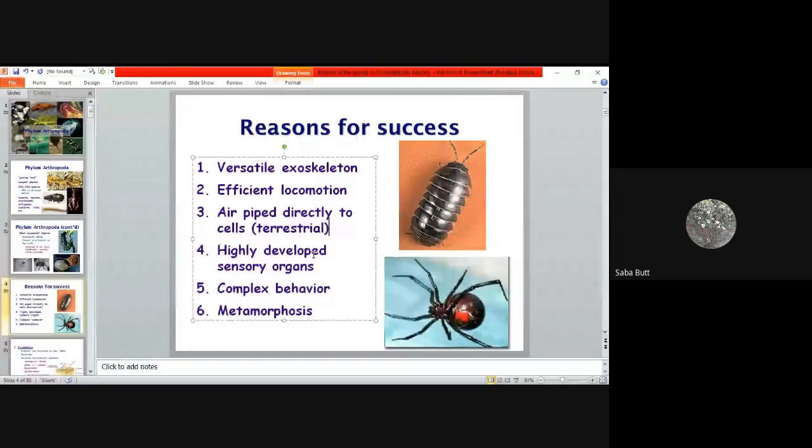Then they have highly developed sensory organs, so they can very easily record the environment and respond to it. Complex behavior helps them survive in their environment better in comparison to others. Metamorphosis, they go through various life forms, so competition between the members of the species is reduced. This also helps us. So let's elaborate on these points now.